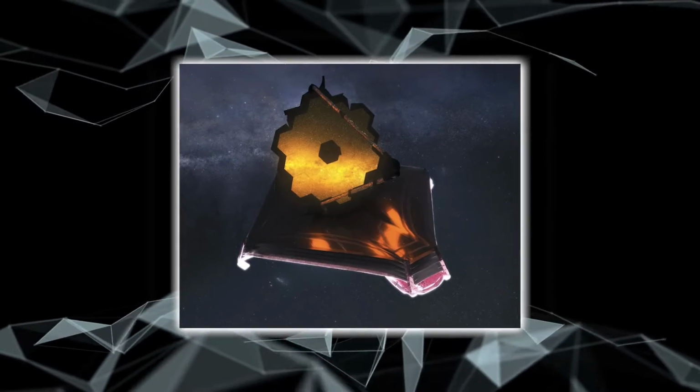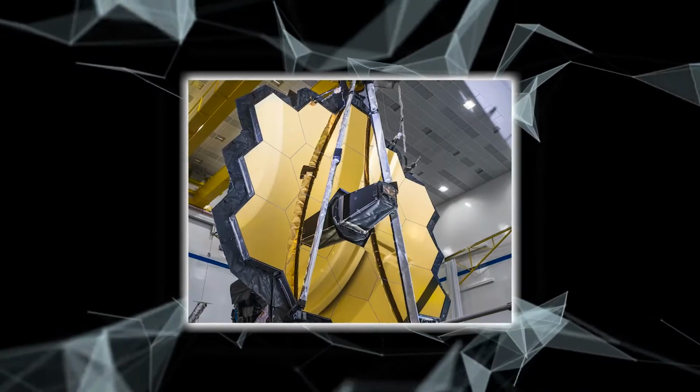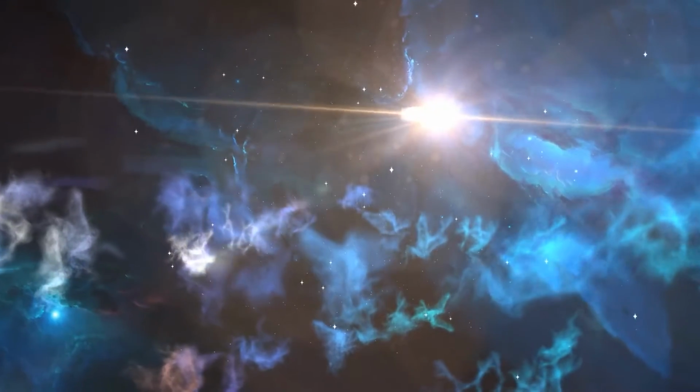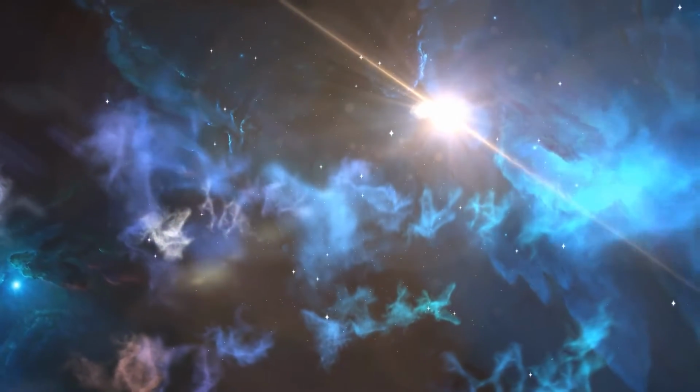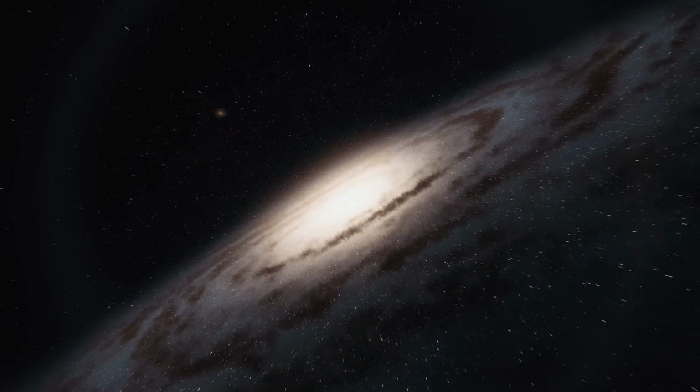As JWST's mission goes on and scientists get time to pour through more data and perform analysis, we'll continue to find breakthrough discoveries that reshape our fundamental understanding of the entire universe. Now, in other related news.